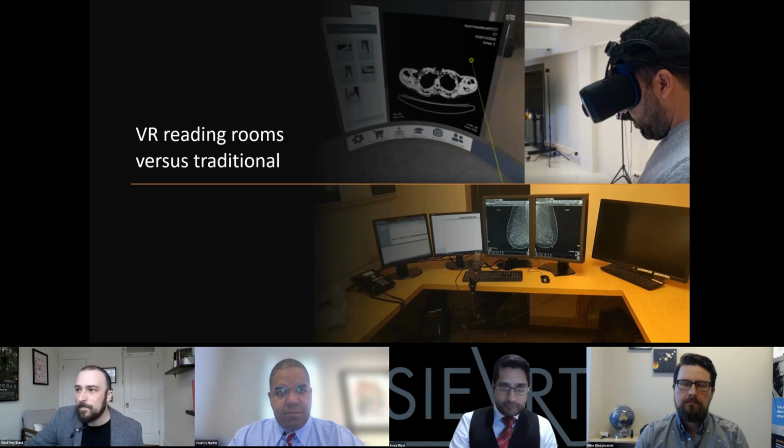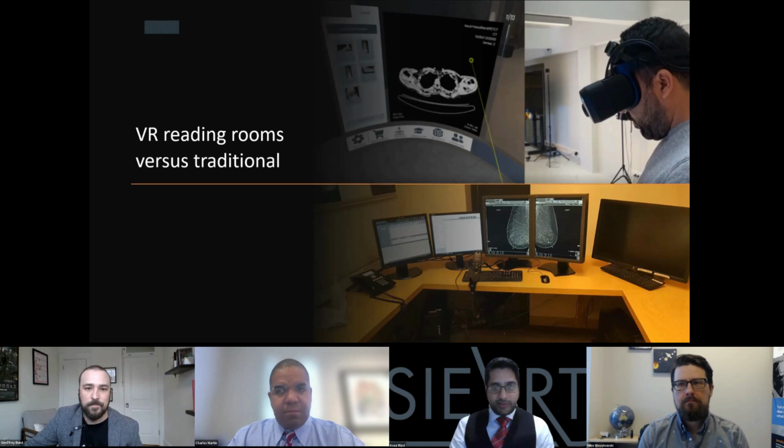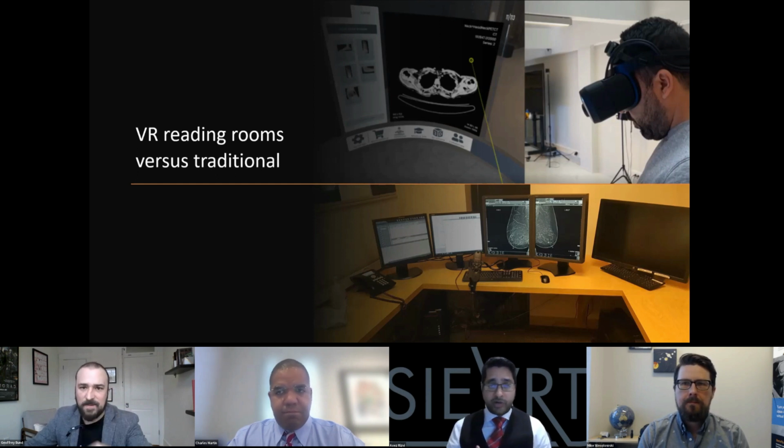Sure. Essentially our reading room consists of, as you can see in the image on the bottom, multiple monitors, typically 4 or 5 monitors. And then there's a pretty large desk that has all of these monitors on it. All of our peripherals include things like our keyboard and mouse. And then there's a big giant tower computer that drives all of this together. We use this to bring images from the actual source to our workstation.